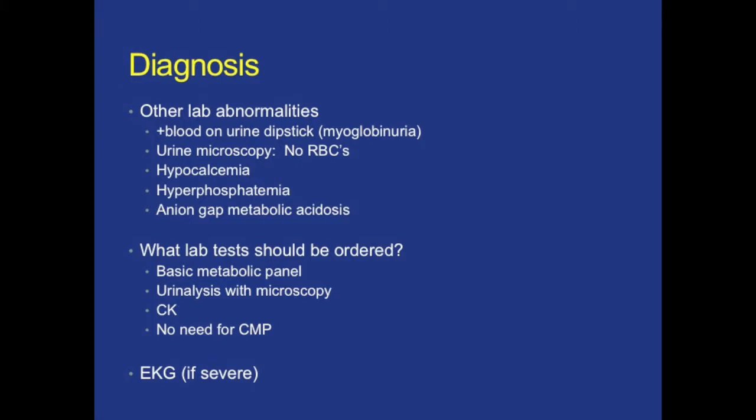Urine microscopy. Hypocalcemia is oftentimes present. Hyperphosphatemia is often present in addition to the hyperkalemia. A lot of times we see an anion gap metabolic acidosis. So basic metabolic panel, UA, CK.